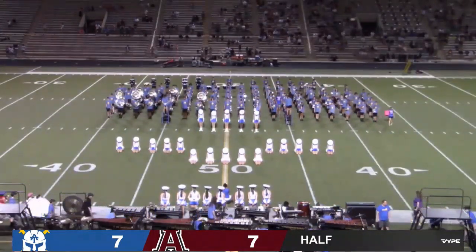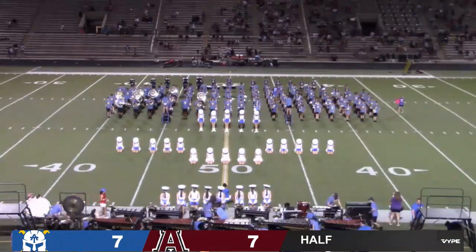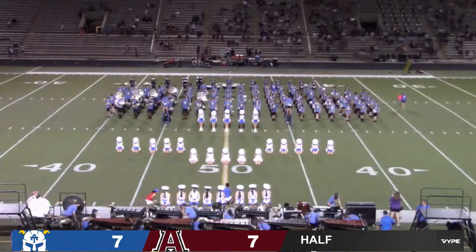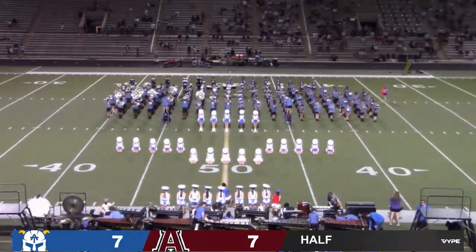Tonight, the Bells will be performing their traditional high kick to Macho Nacho. And now, ladies and gentlemen, the Trojan Bells!